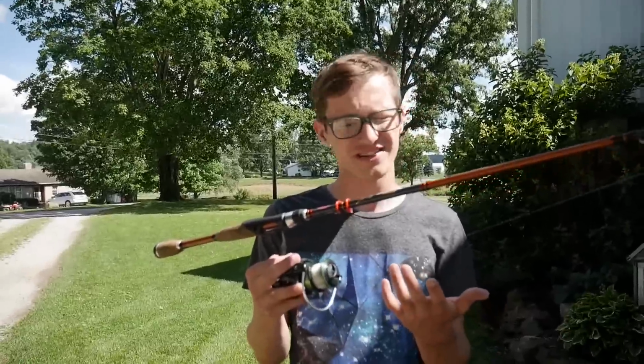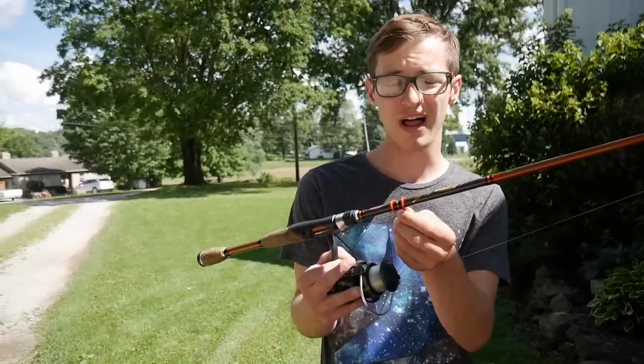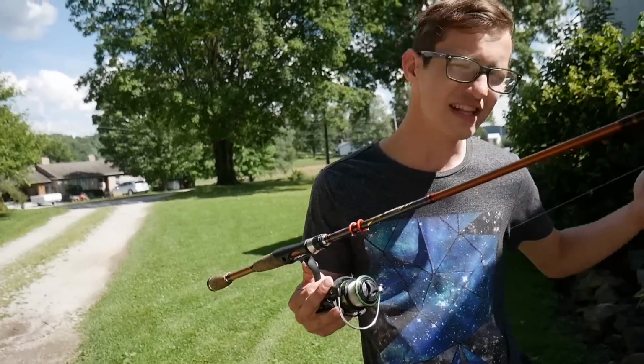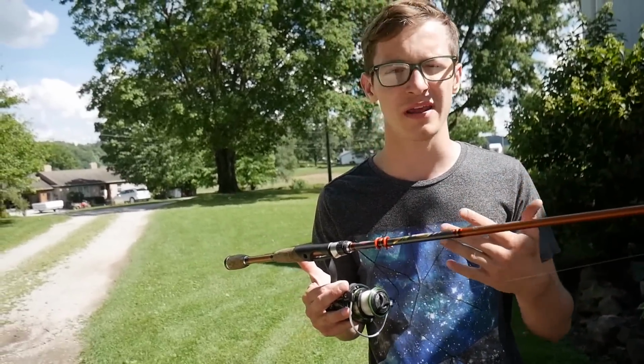Another thing about the line dancer is you don't have to buy one of these. Get yourself some wire and a pliers, and you can essentially make the exact same thing for free. With that being said, yes, the line dancer does give your bait some cool action, but I don't really think it's worth the money to me.